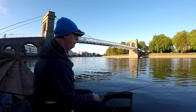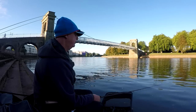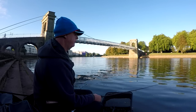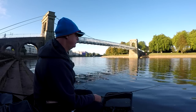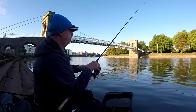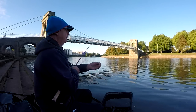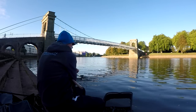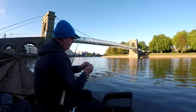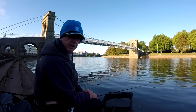I mean, the flow is only very gentle at the moment. You could have fished it with a pole or a waggler, but just enough flow to run a stick float down. And it's a beautiful Sunday morning too. Barely a breath of wind. Sun's not quite come over the buildings at the back of us yet. And the weather forecast is good as well, so it's a lovely day for trotting a float down.